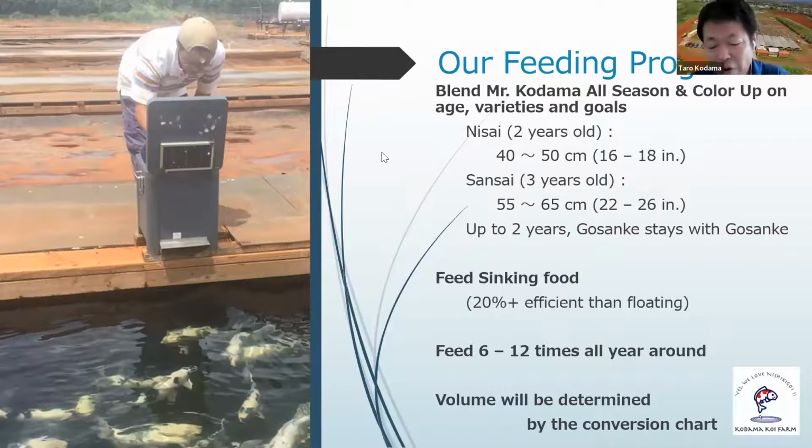Kohaku, Sanke, Showas from Dainichi, they eat more, and when you have, say, Dainichi Kohaku or Dainichi Showa with other Hikarimono varieties, they eat most of the food, and it will not leave any food for the other varieties. So you kind of have to understand those eating habits too. That's why up to 2 years old, we usually keep them separate.